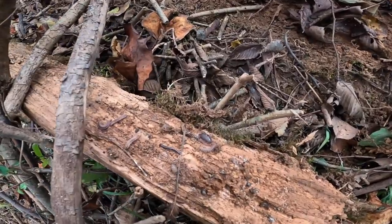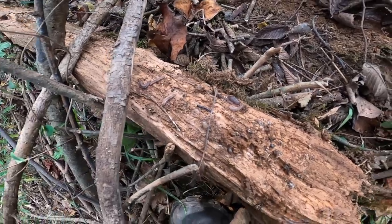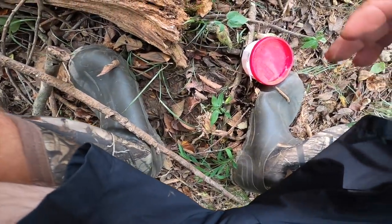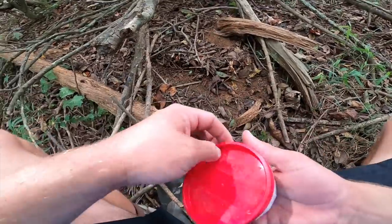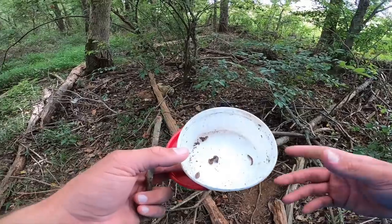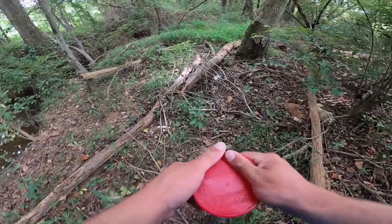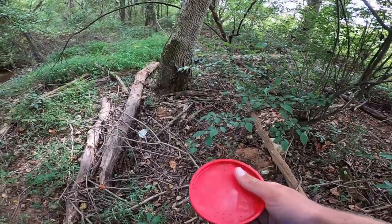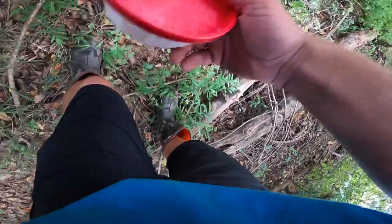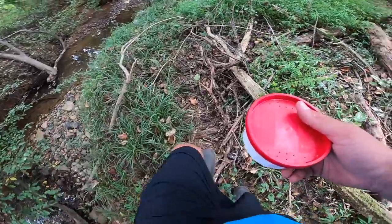So we've got a couple different things right here. We've got a slug and then we've got some centipede things. I just don't know if I even want to really touch those things, but I'm gonna grab that slug, I guess. All right, well, we got two or three little slugs and these little centipede type things. I don't even know if you're really supposed to touch those, but whatever, we touched it. So if I die, it was from the centipedes.